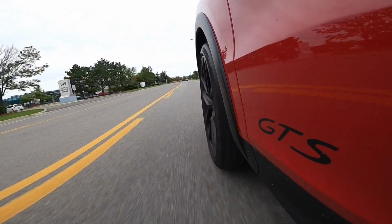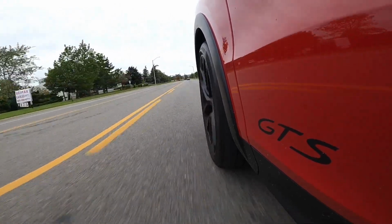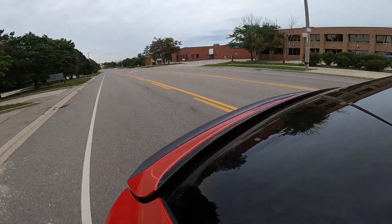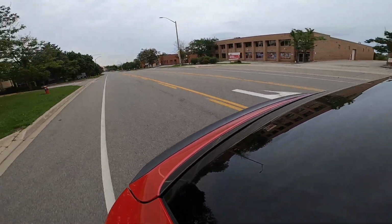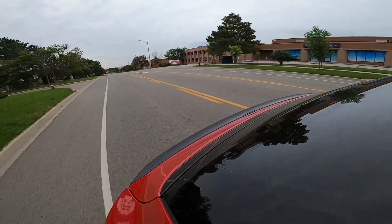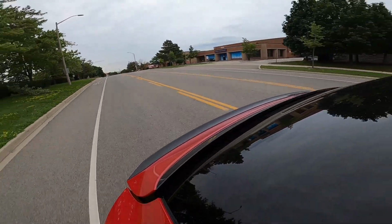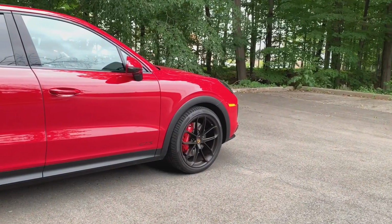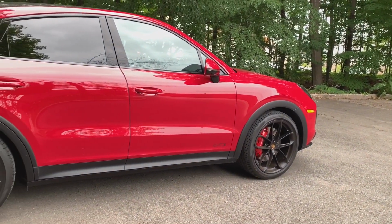It's got all of the driving characteristics that make a Porsche, but it just happens to be on their biggest offering. And yes, there is the regular Cayenne, which has the more traditional body shape, and the Coupe, it's not for everybody. I will fully say that right out of the gate.